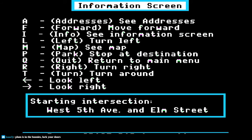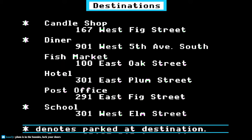It was, or wasn't 100 something. It was like 200 something. 100 East Oak, 291 West Fig. 100 East Oak. So I'm just debating, do I want to go to the fish market or the post office first? Like Isaac was saying, the fish might spoil if I go to the fish market too early. Or they might close if I get there too late. I'll just have to have them salt the fish. It'll all be okay.